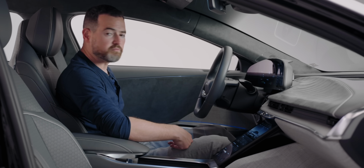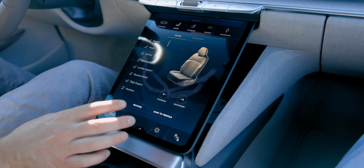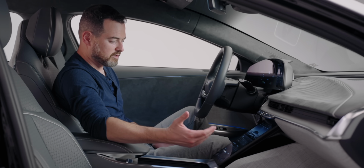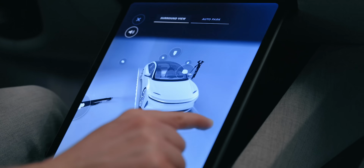If I move my seat, for example, and I don't use the seat settings, an option doesn't pop up to save to my profile. I have to go into seats and then save it. It's small little things that need to evolve over time to be a little more well-rounded and ultimately have this car compete not only on the tech, but also on the luxury front.